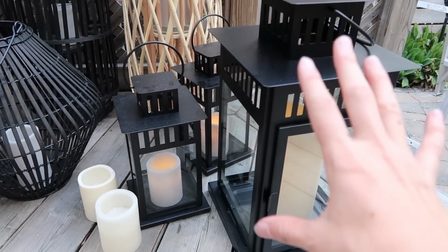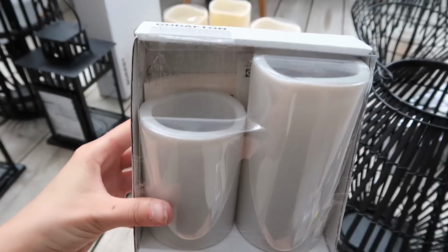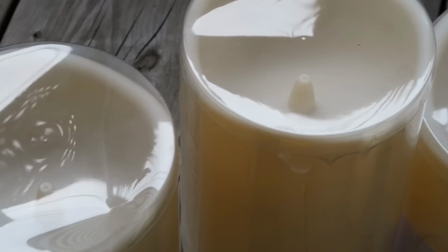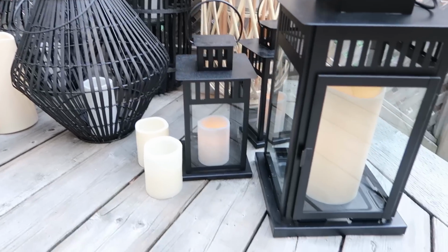I picked up some of these from IKEA, some of them from HomeSense, and then found all of these battery candles that are on timers so that you don't have to go around and turn them all off. These are super cute and totally match the vibe.